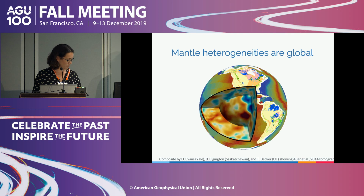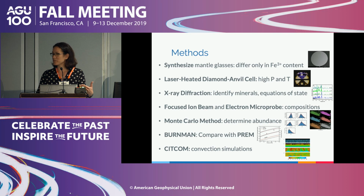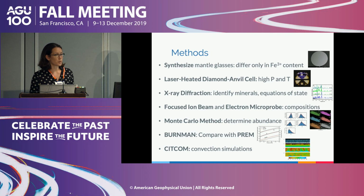And so to look for answers of why we have these heterogeneities, what we're going to do first is run some experiments, and we're going to synthesize mantle glasses. In particular, we're going to look at a pyroxenite assemblage, and we're going to synthesize these glasses such that they have the same composition but only differ in their ferric iron content. We're then going to take these samples and apply high pressures and high temperatures to reproduce the conditions within the planet.